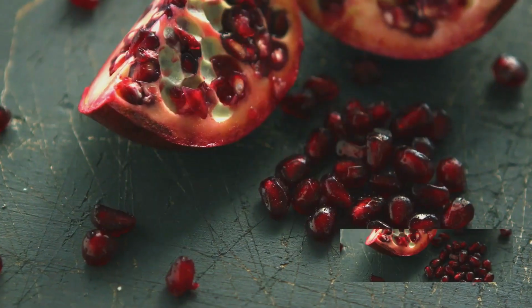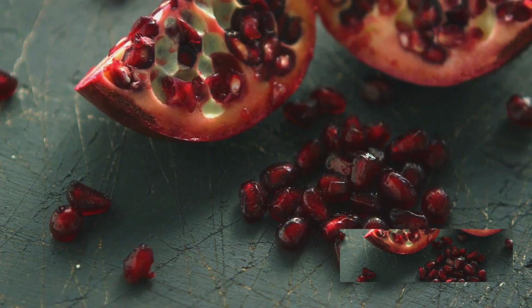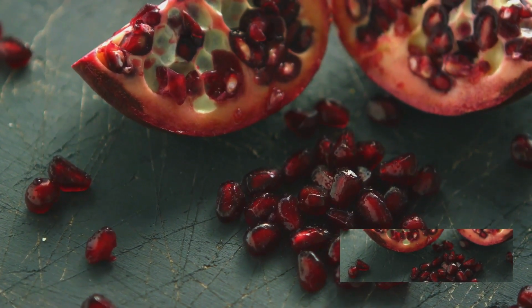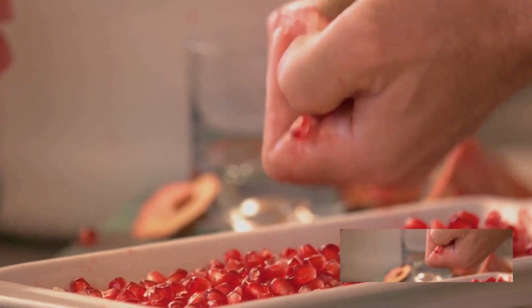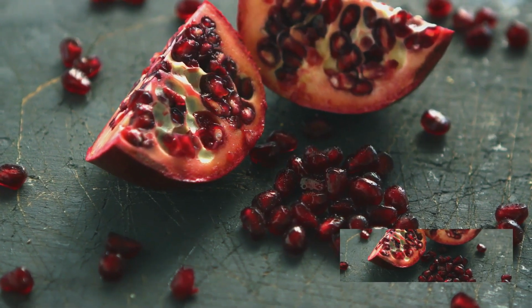Then we have lychees. These little fruits are a bit of a sugar bomb. A single serving of lychees contains nearly the same amount of sugar as a can of soda. Certainly not a daily snack, my friends. Finally, we come to pomegranates. These beautiful fruits are rich in antioxidants, but they also pack a hefty sugar punch. So enjoy them, but sparingly.